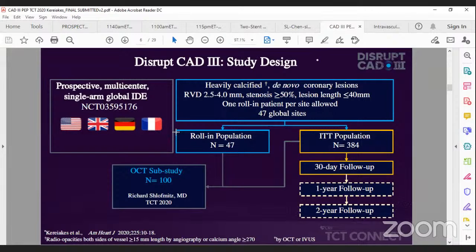And this Disrupt CAD 3 trial was very interesting in its design. It included 47 international sites, and each of those sites included 1 roll-in patient. It means that the site itself chose this particular patient to perform the procedure. And this is what we call the demo patient. So every one of the 47 sites chose one patient. So those are the roll-in population, 47 patients, okay? And then this is the demo patient. So you learn the technique, because the technique is actually very easy. You can learn it with only 1 patient. And then this site is eligible to be included in the intention-to-treat population, which was 384 patients, okay?